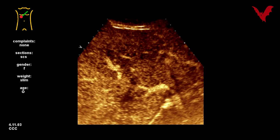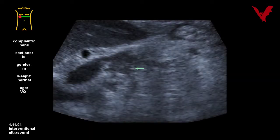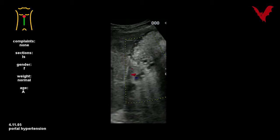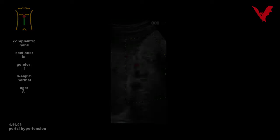Mildly hypoperfused FL in the liver in figure 03. Cytology revealed a widespread CCC. Note the fine needle tip in figure 04 of interventional US in a malignancy. In figure 05, there was acute painful cholecystitis with US-guided palpation.